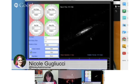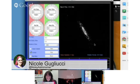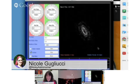Don't do it on Chrome. Sorry, it doesn't work on Chrome. Oh, okay. Well, boo, Google. I have it open on Safari. Oh wait, then we get cut off.